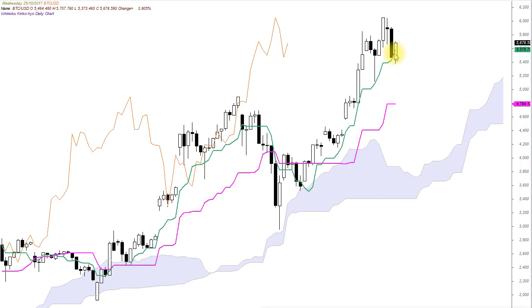5579 is where the Tenkan-sen trades. If we do close down below there in a bearish manner, we could see a mean reversion back towards the Kijun-sen around the 4784 level. Very important area around there, but at the moment there's an opportunity here for the buyers to continue into the market and change the trend back to the upside, and the market getting back up towards that 6,000 round number.